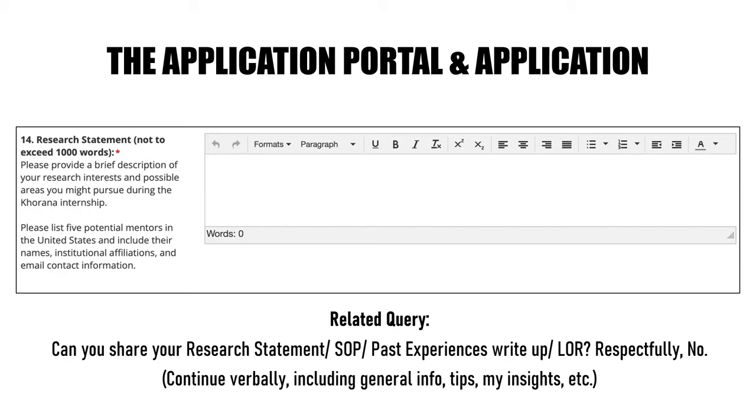Again, firstly, you do not have enough word count. It is just 1,000 words, and I don't know about others, but for all the three essays, I always fell above the word limit, and I had to do extensive editing to bring it to the word limit. So definitely for anybody, giving a detailed protocol is not possible.